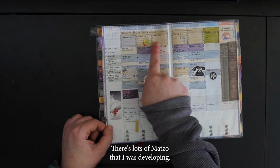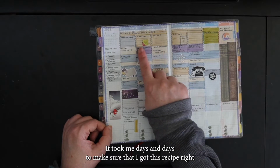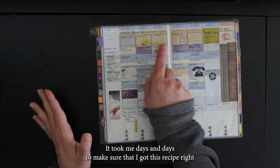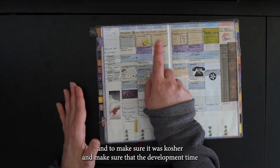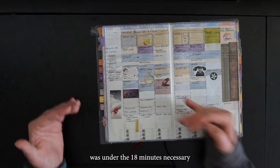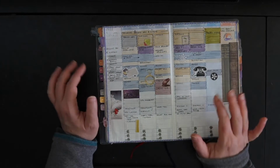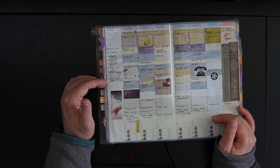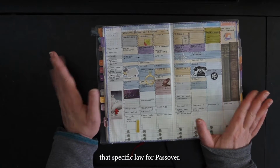Matzah. There's lots of matzah that I was developing. It took me days and days to make sure that I got this recipe right, and to make sure it was kosher, and to make sure that the development time was under the 18 minutes necessary to observe Jewish law if you are observing that specific law for Passover.